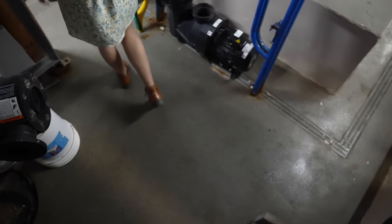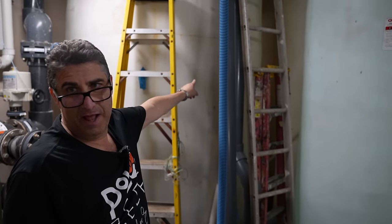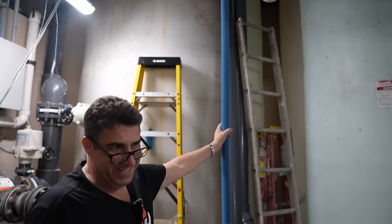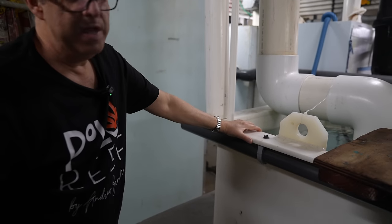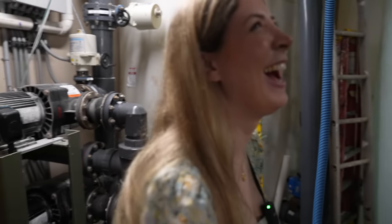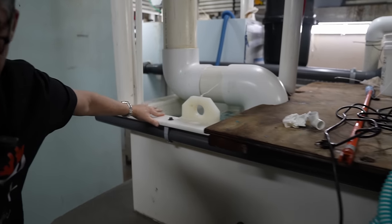So we built 40 feet below ground. These are the vats I just showed you. Oh. This is a sump to my office tank? Yes, for your office tank. Not hooked up yet. Okay. Let's go around this way. I'm going to show you the big system.